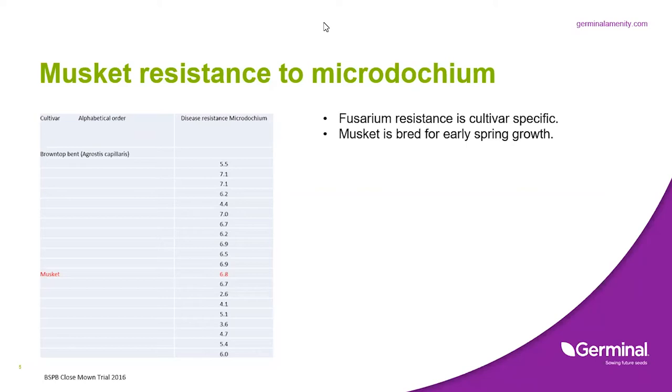Well, this brings me on to my point with brown top bents. I can move the screen along. There we go.